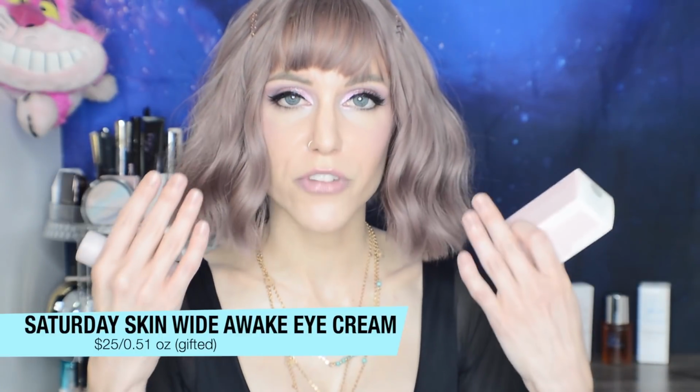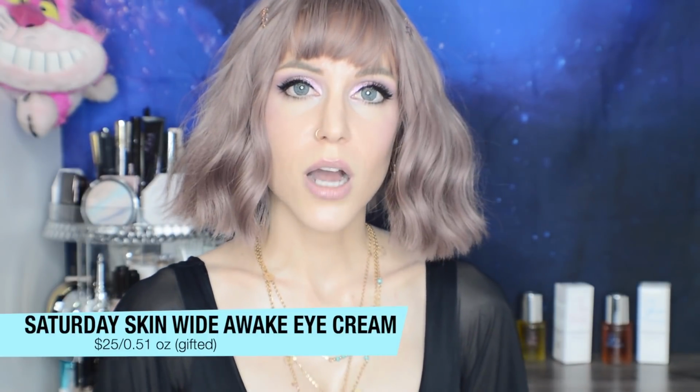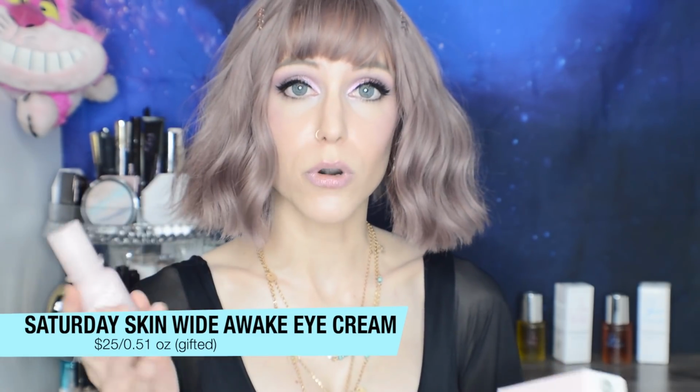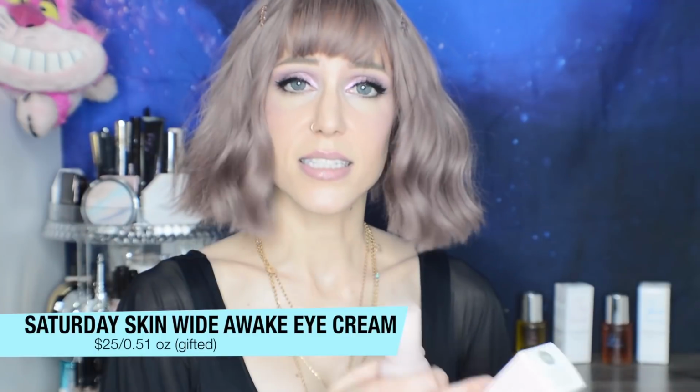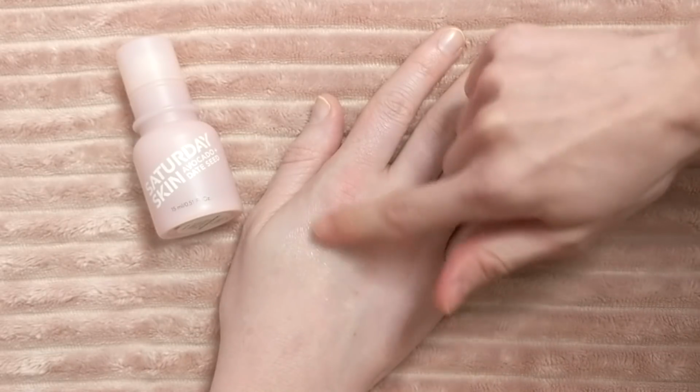Again, if you've got puffy under eyes, caffeine eye creams are absolutely for you. But if your issue is fine lines around your eyes, you might actually want to avoid caffeine. So I do think this is much more of an eye cream for any type of fine lines. That's exactly what peptides will help to address, and it is a very hydrating and yet lighter in texture eye cream.